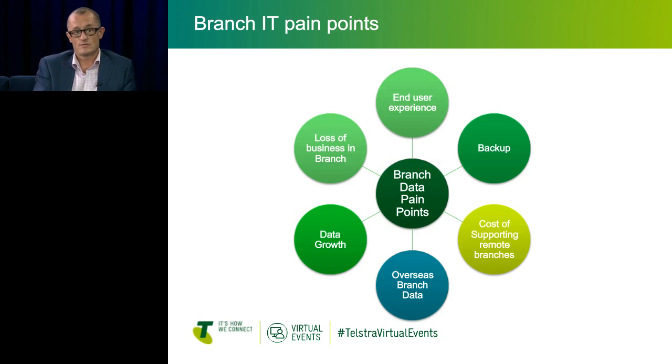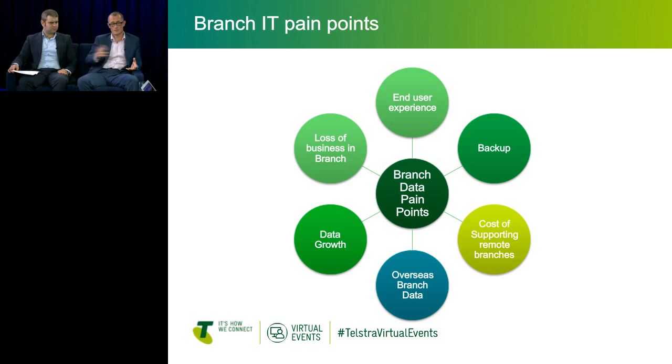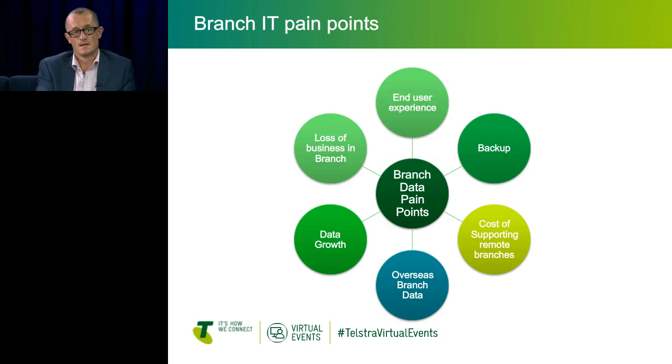And then we've also talked about the cost of supporting remote branches. If I've got servers out in the branch and I'm an enterprise, I might have to send out a guy to rebuild a server, rebuild the OS, rebuild the network, and it's usually one or two guys, or maybe three guys I've got to send out over a period of a number of days. And I've got to bring all my tapes back, all my data back, and I've got to restore from those points. Right? So that's a high cost, a variable cost when things go bad.